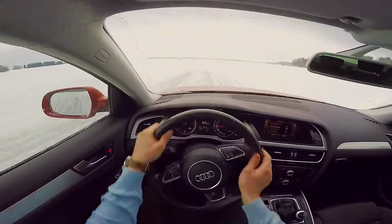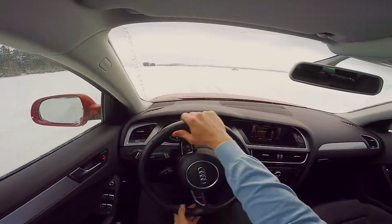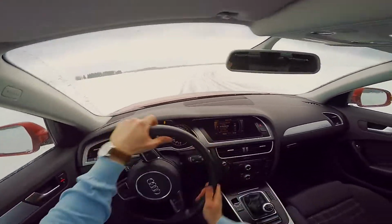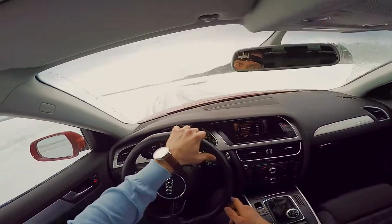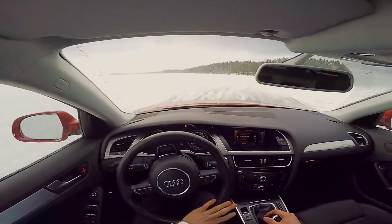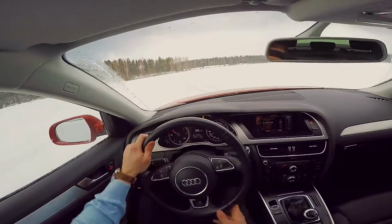Sorry if I don't talk, I kinda have my hands full. It's hard to talk, you know. This car does 0 to 60 in 7.8 seconds, which is quite quick. And since this is a Quattro version, it can do it basically anywhere it wants.